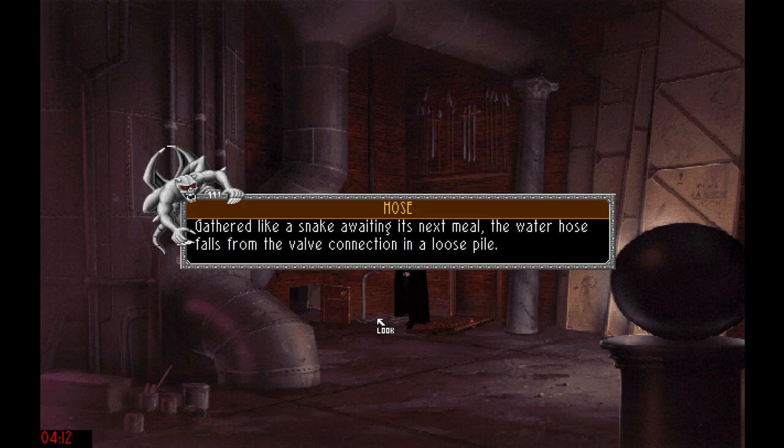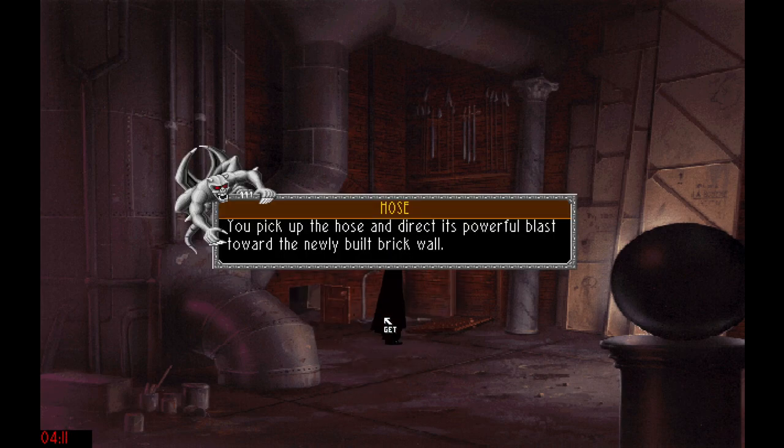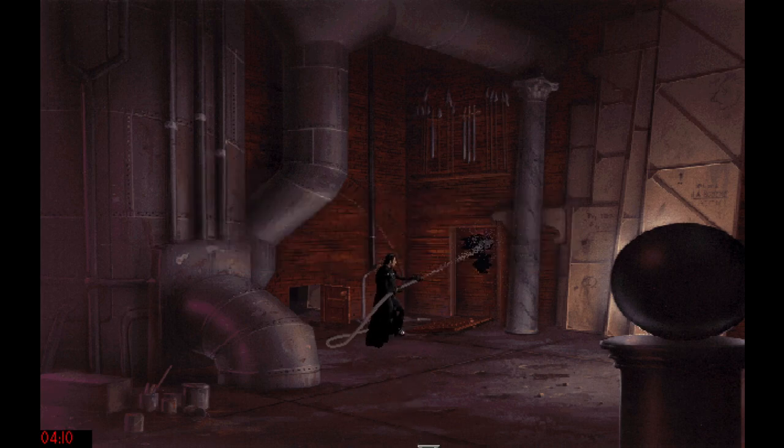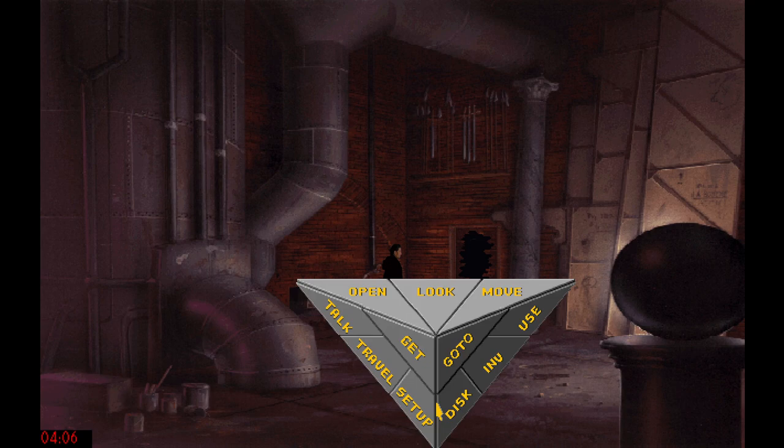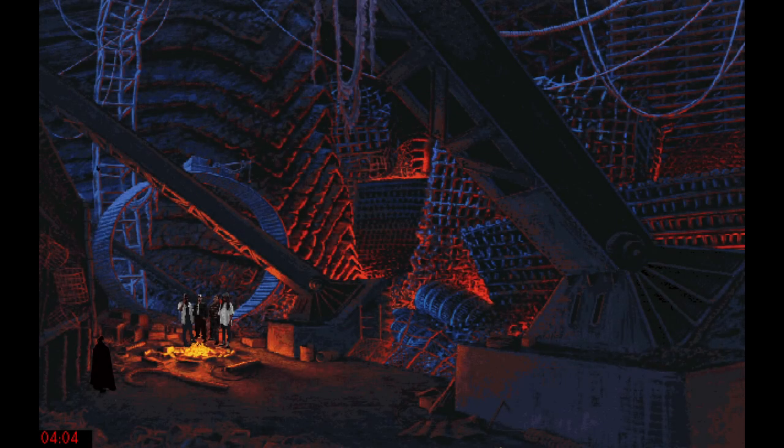Water line. Hose. Gathered like a snake awaiting its next meal, the water hose falls from the valve connection in a loose pile. Get hose? You pick up the hose and direct its powerful blast towards the newly built brick wall. Wow, that must be, like, extremely new, like, in the last few minutes. Alright, we found the way out.